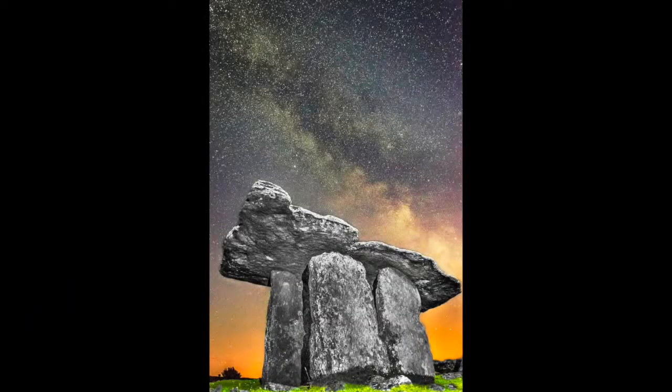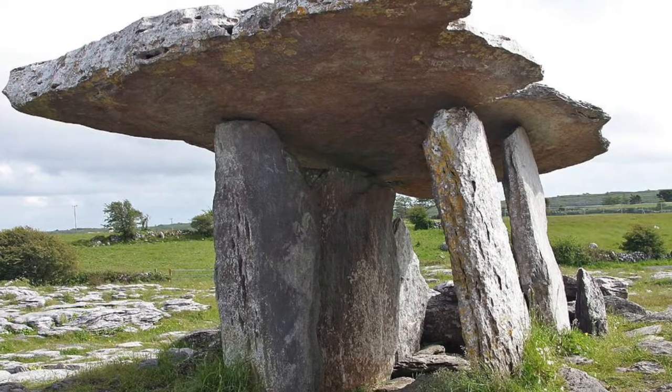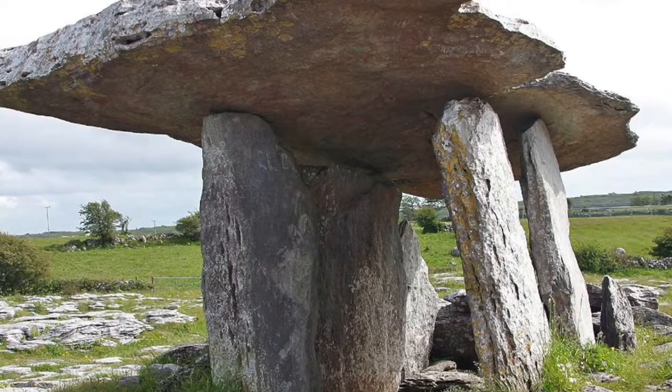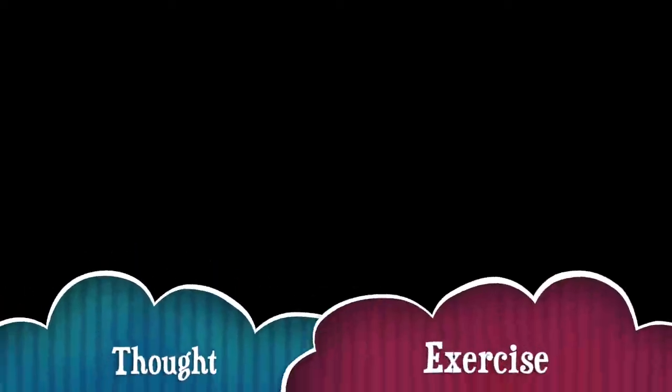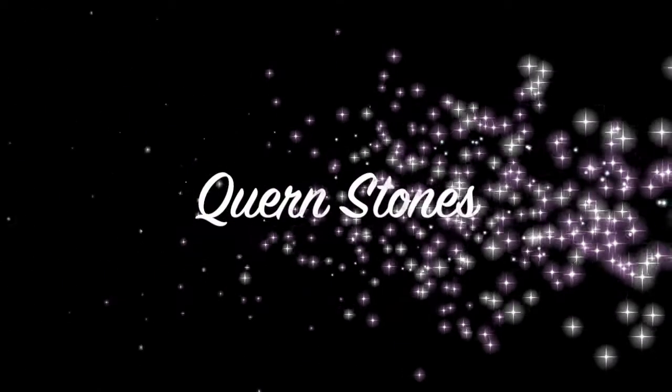Next, you'll travel to Pulnabrone Dolmen, which translates to Hole of the Kernstones. Kernstones were once used for hand grinding a number of objects. Can you think of any objects that you'd need a kernstone to grind? I can. Take 5 seconds to think about what you might grind. Can you think of anything? That's okay, you can still come to Ireland.